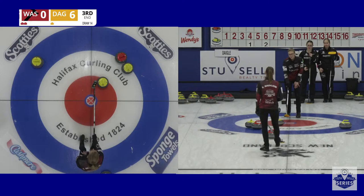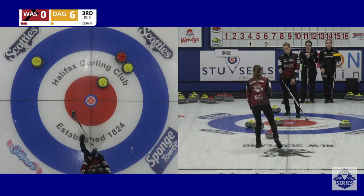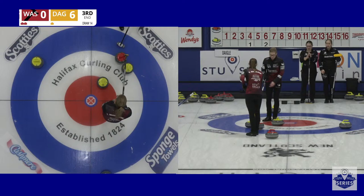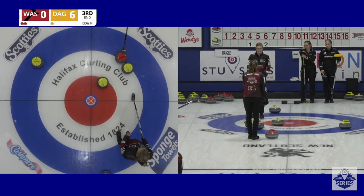Don't love the play on shot rock here, just because you're going to roll open and you're going to see Daigle hit it and be sitting two. It's going to be hard to generate a deuce out of that. I just think it's a hard rock to hit. There's a tight guard and you're mostly buried. I'm sitting behind it. You can't see much more than a quarter of that rock. Agreed. Very hard chase.